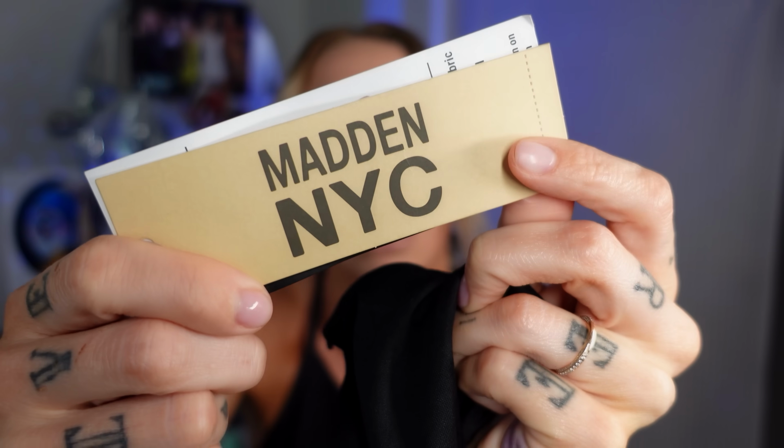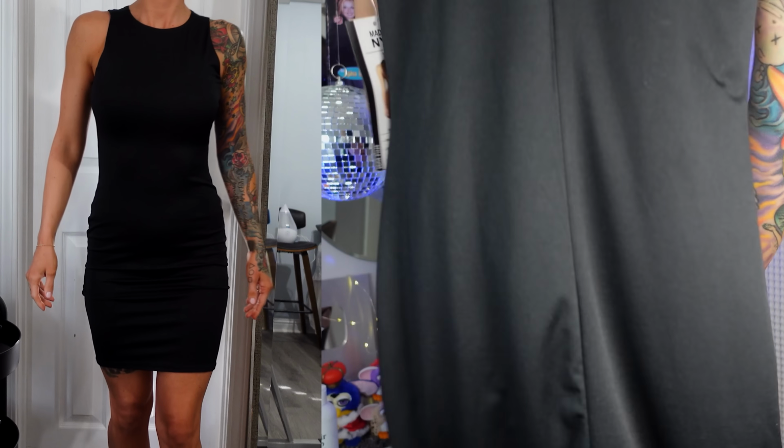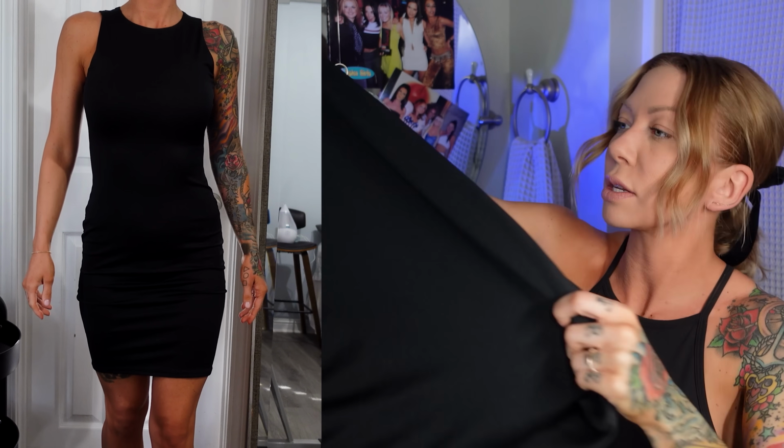Walmart actually had some really nice clothes. Madden NYC. I don't know if that's Steve Madden or a knockoff brand of that. This is a bodycon dress. I like this. The material is really thick and it's not boxy. I'm actually gonna give this a 9 for Walmart. I think this is great.